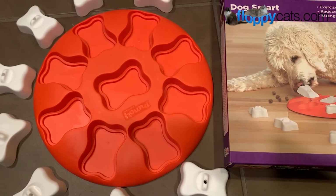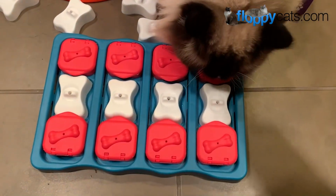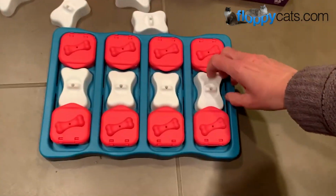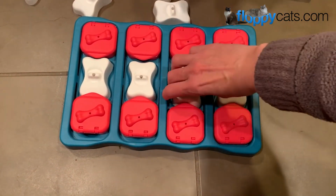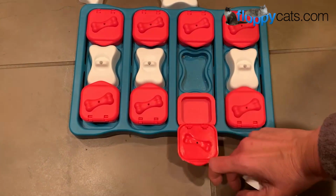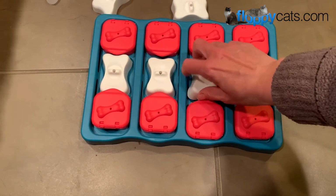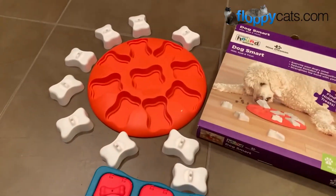My favorite, absolute favorite Nina Ottosson toy is the dog brick, which is this one. And the reason why I would start with this one, not that one, is because you already have level 1 right here. What makes this a level 2 is that you can put treats under here or under here. So then the cat or the dog is more challenged that way. So this is my absolute favorite one. But I'll just go ahead and show you that Charlie can do it on the Dog Smart.